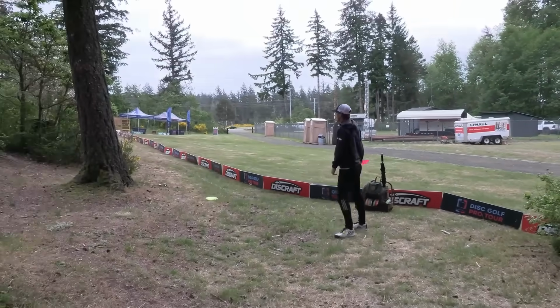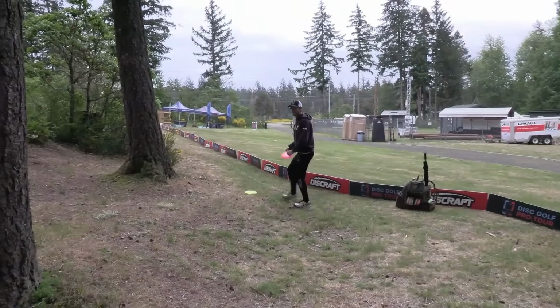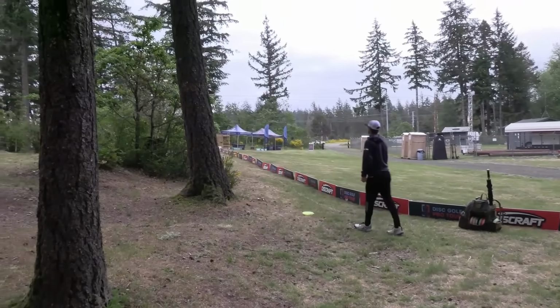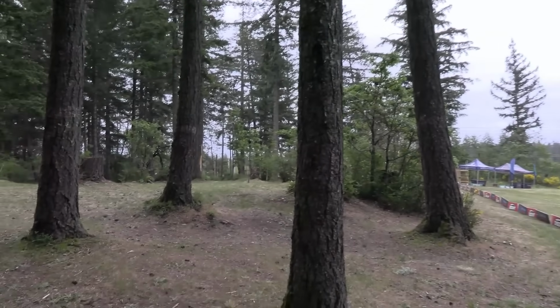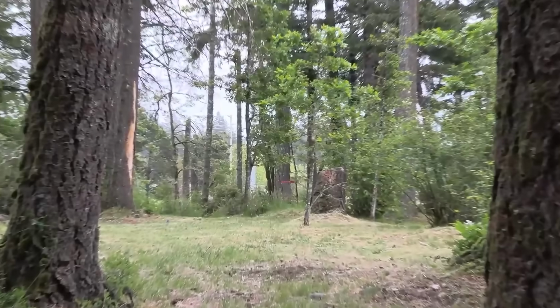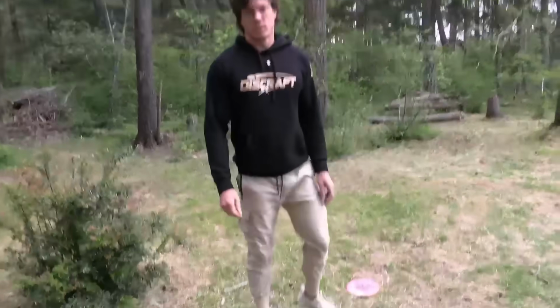Still a weird upshot from here. Anywhere in here, it's kind of funky. Just gonna throw a hyzer and hope for the best. I think I'm a little left, but should be a circle 1 putt. This is really nice. It's just that really overstable finish that really helped out.